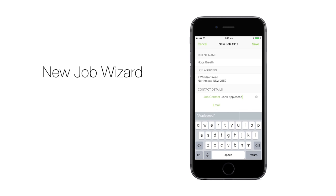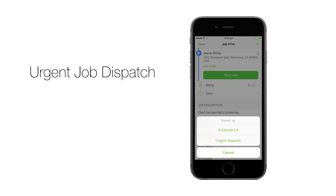And then on save, it lets you choose whether you want to urgently dispatch to a staff member or schedule it. But you know, the problem with dispatching to a staff member is that you don't know who is closest to the job and whether they're free. So what if you could tell where everyone was in relation to the job and staff was sorted by who was closest? Well, now you can.